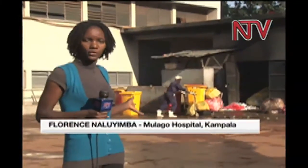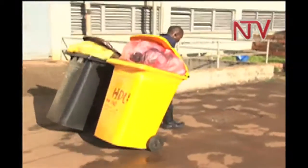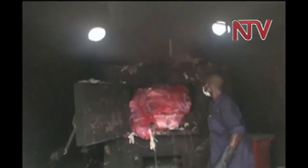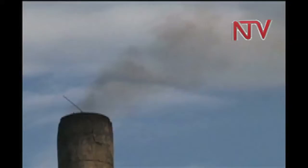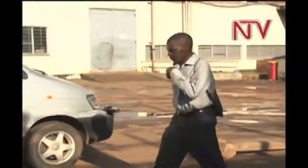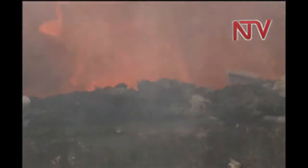After separating all the medical waste from the domestic waste, it is brought here to the incinerator which serves Mulago Hospital. It is burnt right down to the ashes. However, there is still pollution and there is need for a better machine to dispose of this waste. The incinerator is recommended even by the WHO. However, fumes from it often irritate nostrils. They are part of pollution that can easily give rise to disease, especially respiratory tract infections.